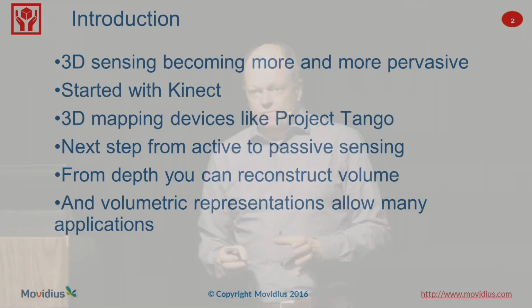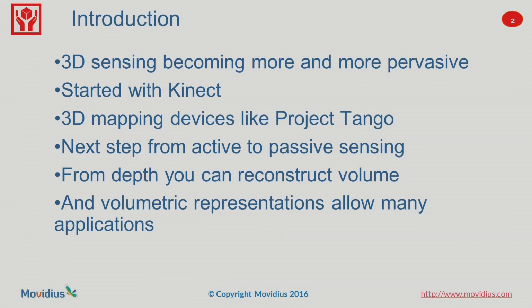So, as Bernd mentioned, the availability of mass market depth sensors with the Kinect really opened huge possibilities in terms of reconstructing volumes. And very good work was done with the Kinect at Microsoft in the UK. And in fact, one of the things we'll talk about is the Kinect Fusion algorithm, which essentially fuses lots of depth images, integrates them, and creates a volumetric image.